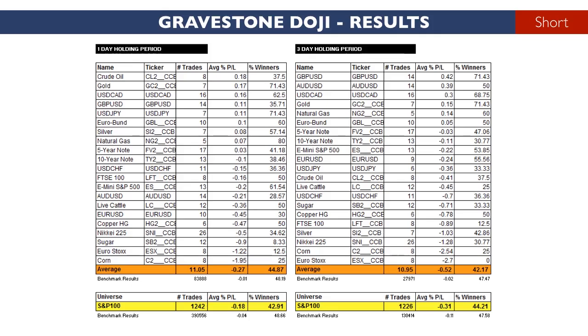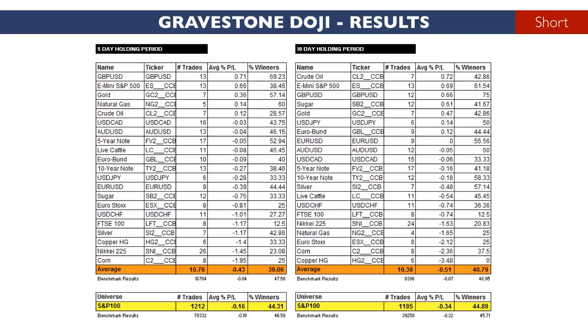As you can see, the pattern produced an average loss of 0.27% in our 21 markets with a win rate of 45%, and it produced an average loss of 0.18% in stocks, and both figures were much worse than the benchmark return. With a 3-day holding period, the pattern also did poorly, recording an average loss of 0.52% across our 21 markets, and it did just as bad with a 5-day holding period and a 10-day holding period.